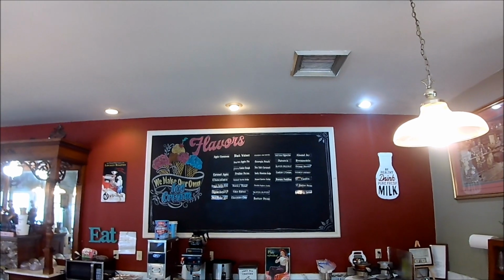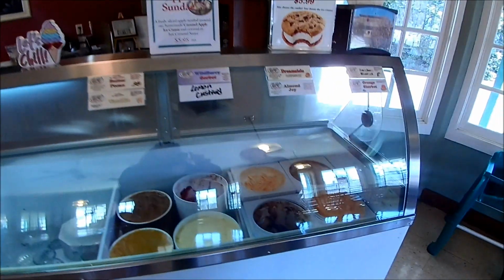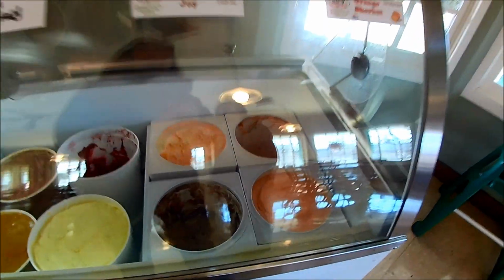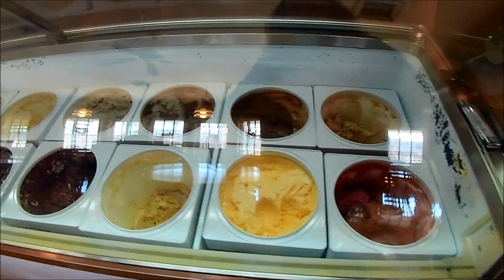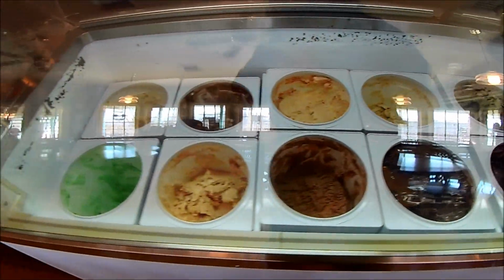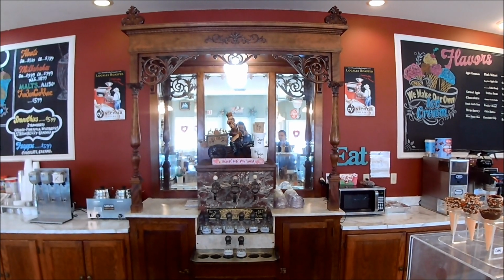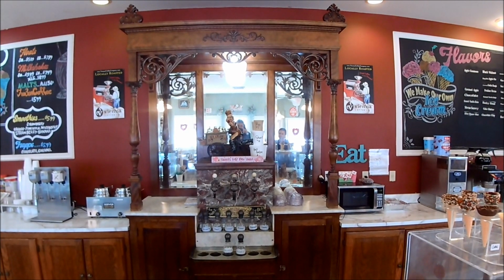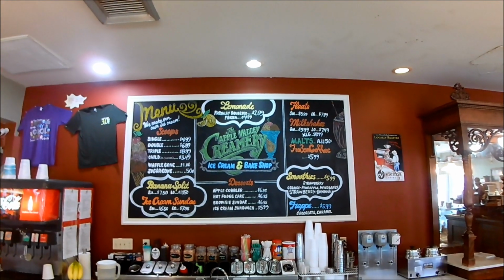Here's the board with all the flavors. And here are the cases of all the ice creams. Behind the center of the ice cream counter, they've got much more than just ice cream.